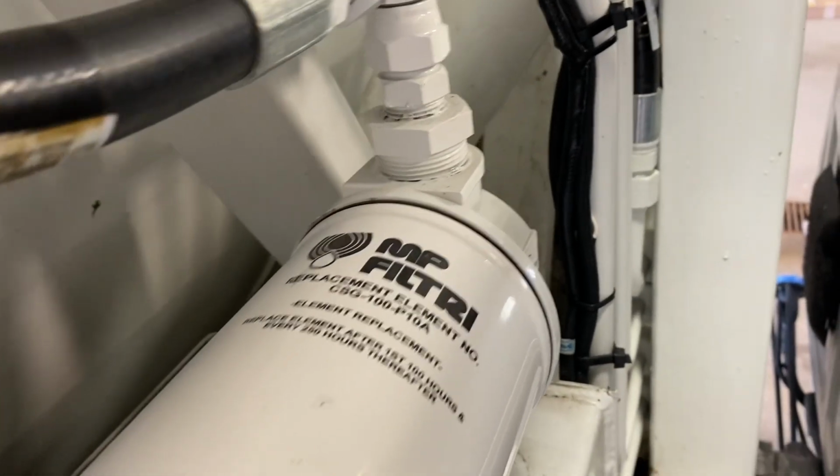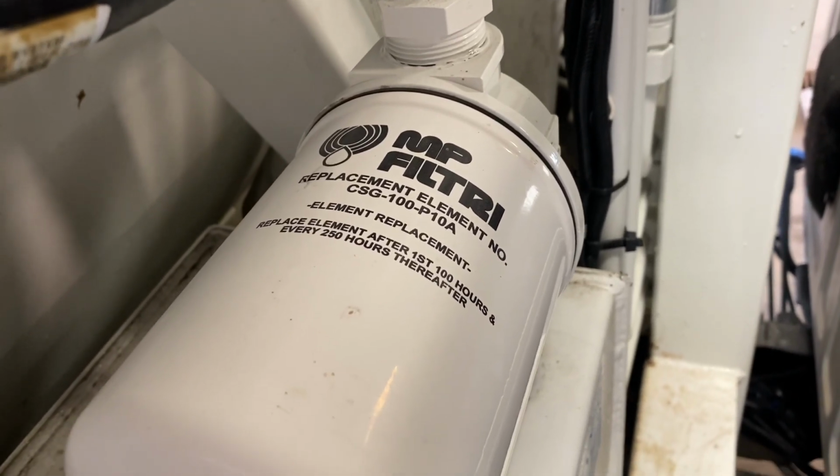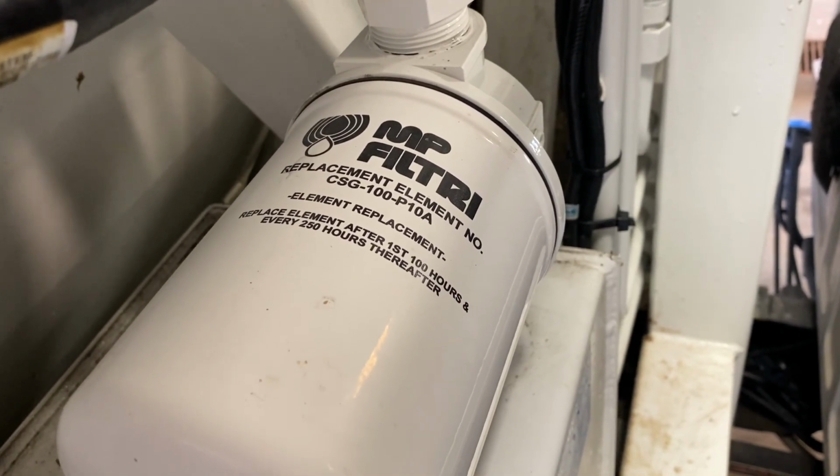So the filter we are using, guys, you can see as it reads on it, this says right here, break-in 100 hours and then 250 thereafter. That's the service interval we're going to go for on the Packer. So realistically, we are very happy with this truck for what we use it for.